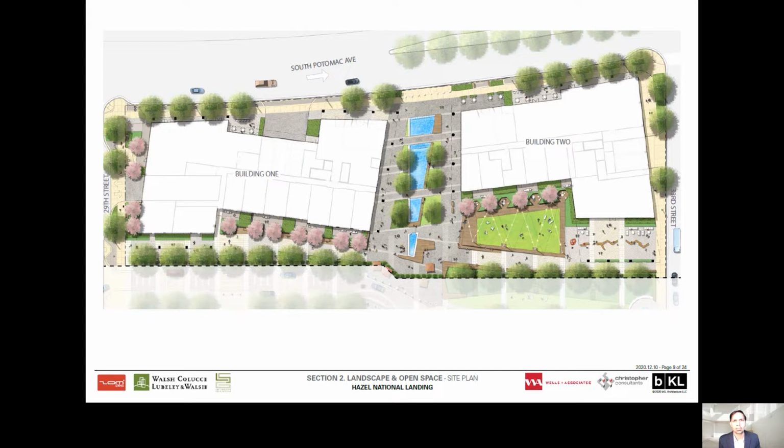It is important to note that in the original design of the Land Bay C East, the area between Building 1 and Building 2 was used for vehicular entry for the underground garage. Zom Living and BKR Architecture have taken special efforts in this proposal to move that vehicular entrance to the 29th Street, creating a great opportunity to connect Potomac Avenue with the Central Park, also known as the North Park Plaza.